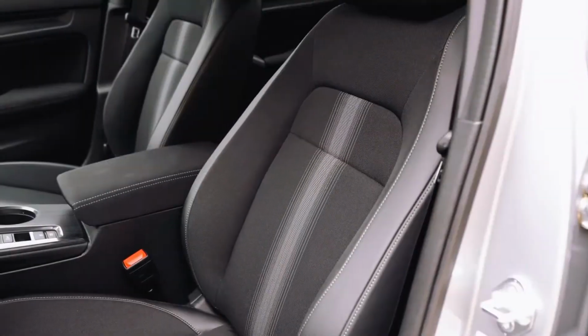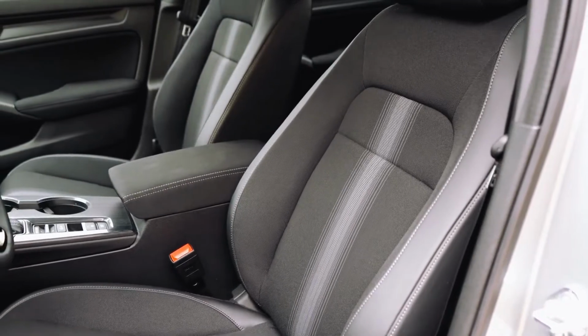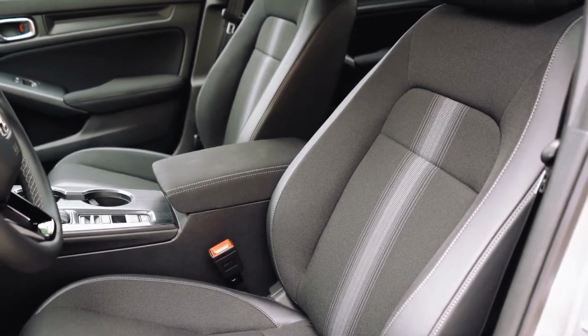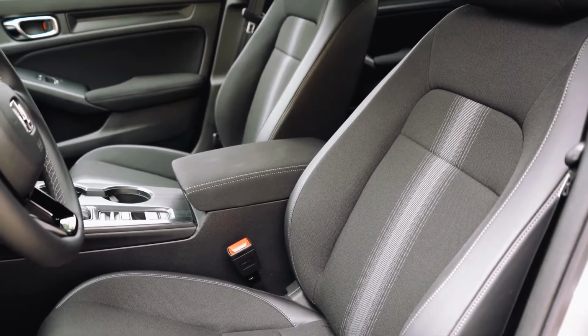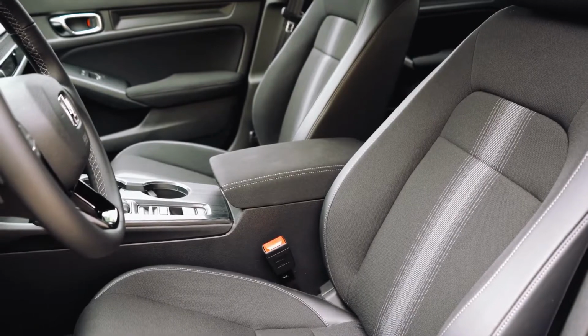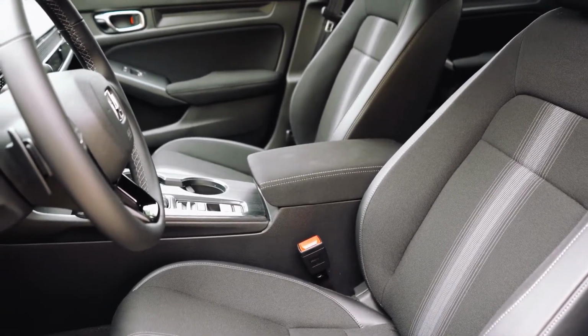But now let's go ahead and make our way up to the front seats. Manually adjustable cloth seats coming with the LX and the Sport. Heated front seats coming with the EX and the Touring. The Touring is also actually going to add an 8-way power driver's seat, 4-way power adjustable passenger seat, and leather seating then as well.